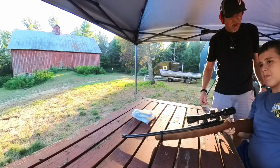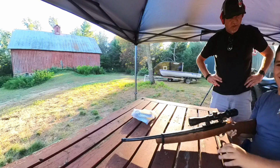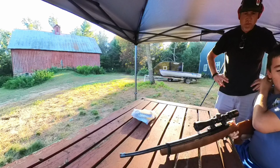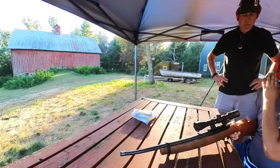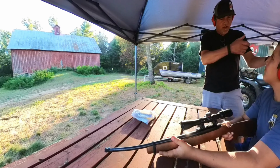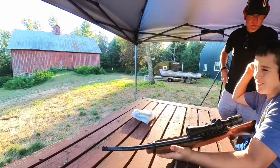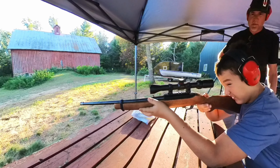There's 10 rounds in there. Wait, did I hit the target? No, but that's okay. Was it close? I don't know yet. You need to watch. You'll see where you hit if you keep looking through the scope. Don't put the gun down right away until you're out of ammo. This gun doesn't blast you back, so you don't have to be afraid of it. It's not going to hurt you. Well, I'm not afraid of it. I'm afraid of me doing something wrong. No, you're good. We're right here with you.